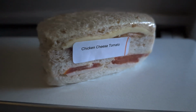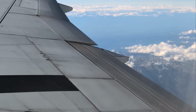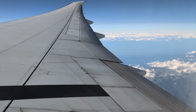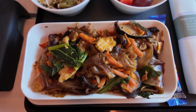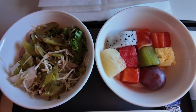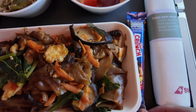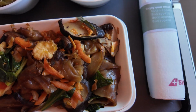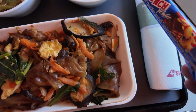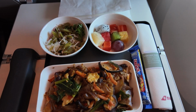In between the two meals, we were offered these small sandwiches, a simple but welcome mid-flight bite. After enjoying two good movies, and if you get the chance, I recommend Better Man, it was time for the second meal service. I'll be honest, the stir-fried noodles look questionable, but they actually tasted better than expected. All in all, the food on this flight was adequate. Definitely a step up from what you get in economy, but nothing I'd call great.